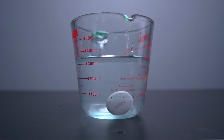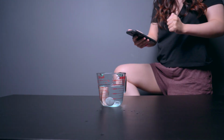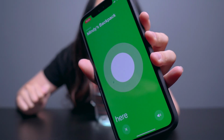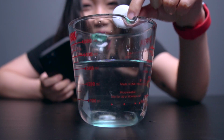And it's loud, it's beeping, and it's vibrating now. My phone is vibrating, and here we are. 0.1 meters nearby. It's here. There we go. Found it!